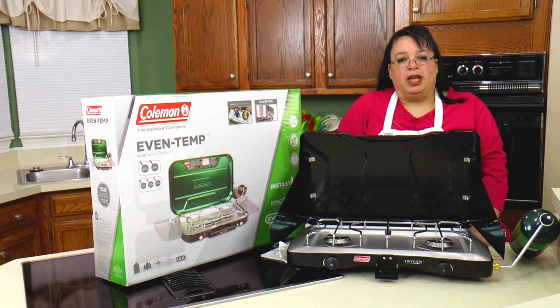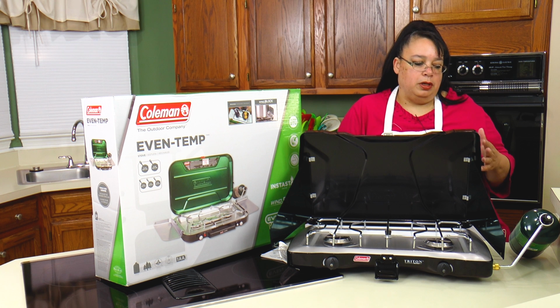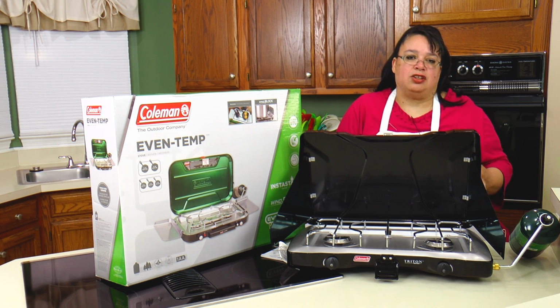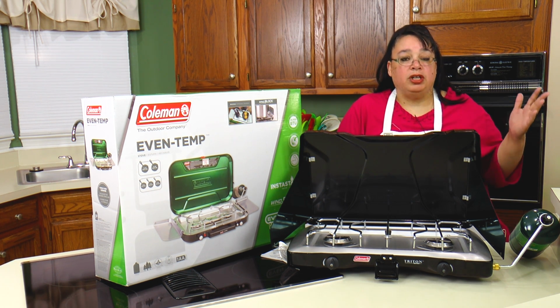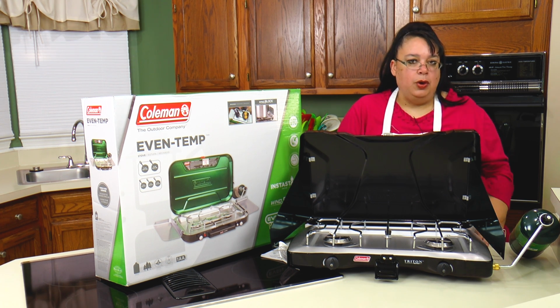So a quick warning, these stoves should only be used outdoors. You do not want to use them indoors. I hooked up the gas just to demonstrate it, but we're taking this outside and we're going to be using this outside. You do not want to use one of these stoves inside your house.